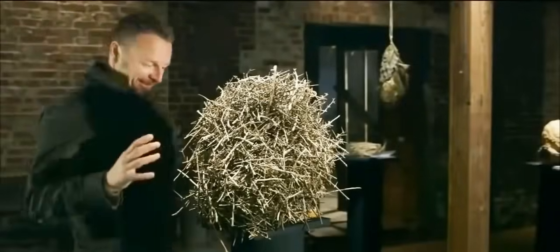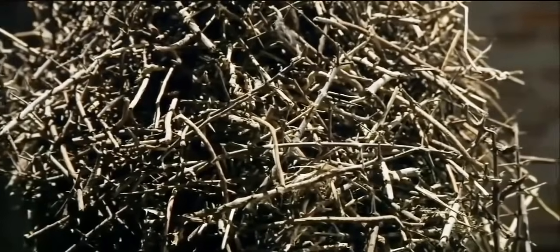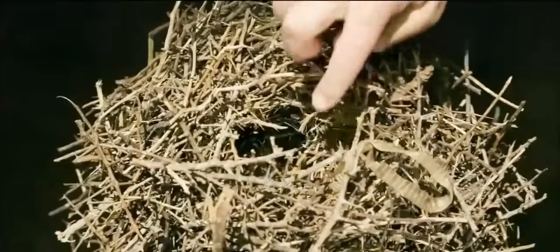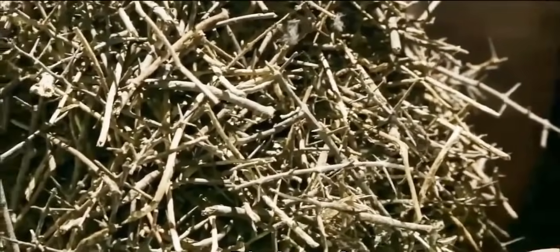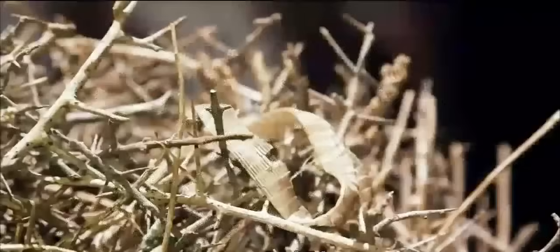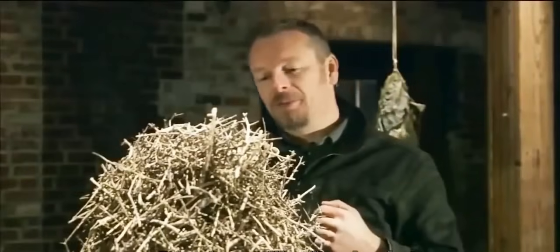This one's my favorite. Look at the size of that. And it's built by a firewood gatherer. What a perfect name. The entrance is in the roof here. There are spines all over these branches. It's the perfect fortress, really. And I love this finishing touch here. There's a snake skin. It's almost like, look what happened to the last guy.